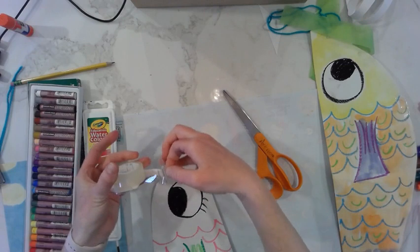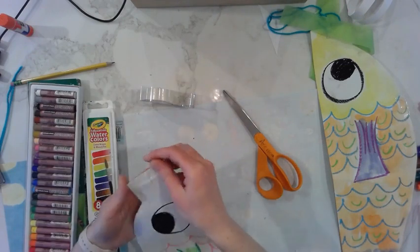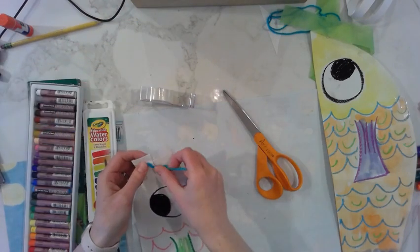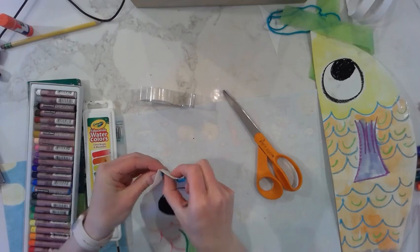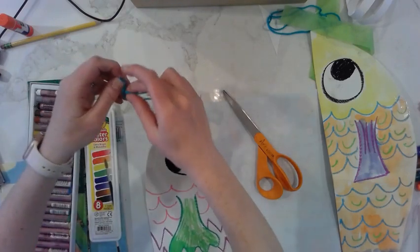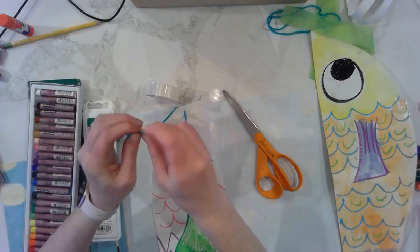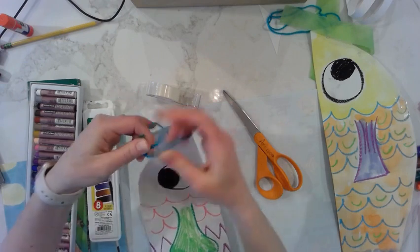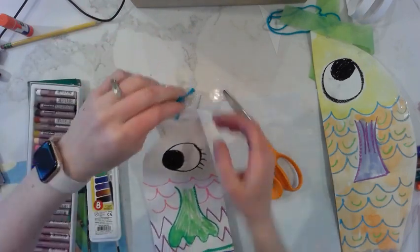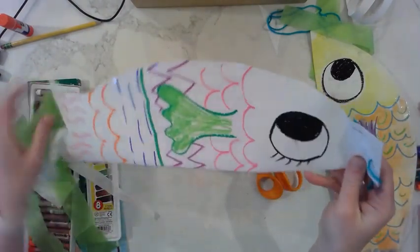I'm going to add a little tape there. I think I went a little too far with it. And then you're going to take your string, feed it through the hole, and then we're just going to tie a knot at the top. And if you need an adult to help you with that part, that's completely fine, all right? So there's our kite. It's looking great.